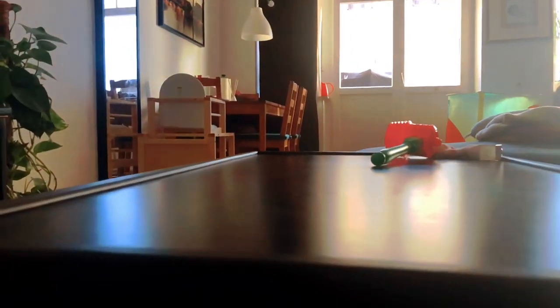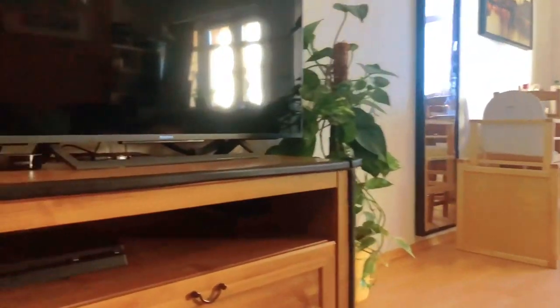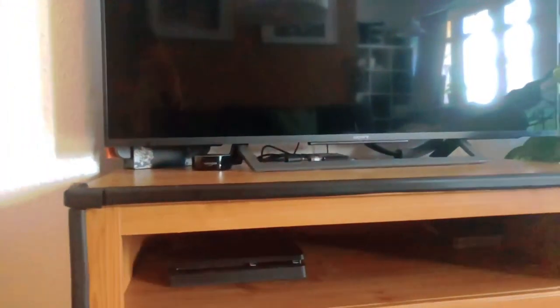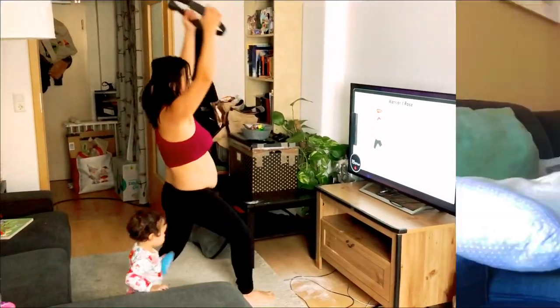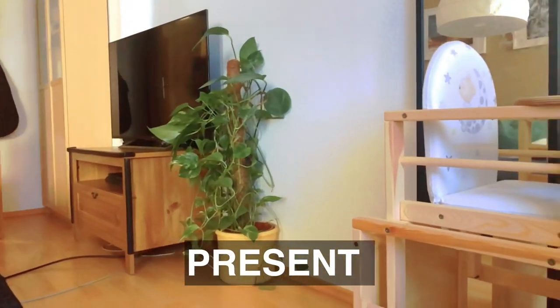Welcome to our living room. So here's more protection using the premium edge for our center table and for our TV rack. As you can see, this cabinet is secured with wood and glass doors. So that's how it looked before, with the open bookshelf. And now, it's more organized.